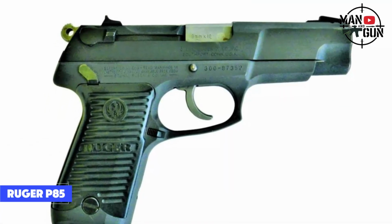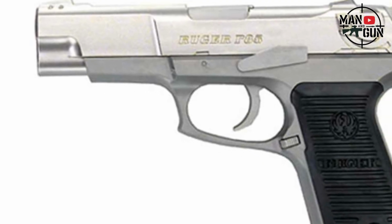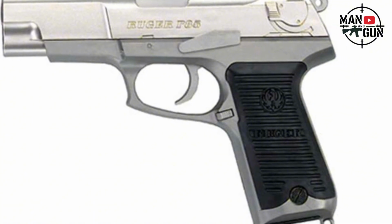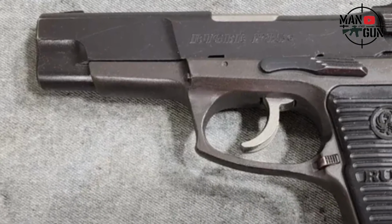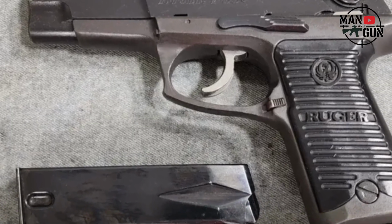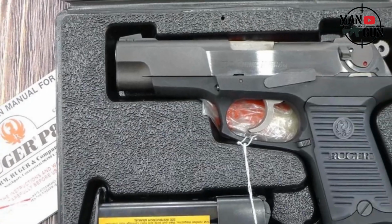Ruger P85, a promising start that fell apart. First up on the list is the Ruger P85, a pistol that had potential but ultimately crashed and burned in the FBI trials. On paper, it seemed like a solid contender. It was big, tough-looking, and had that built-like-a-tank reputation that Ruger is known for. But the reality? Yeah, not so great.